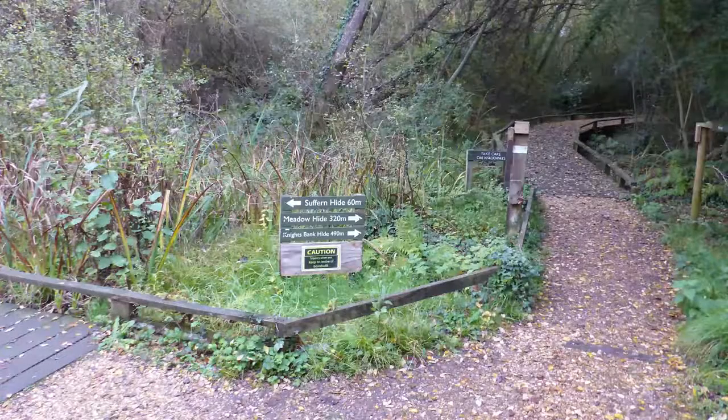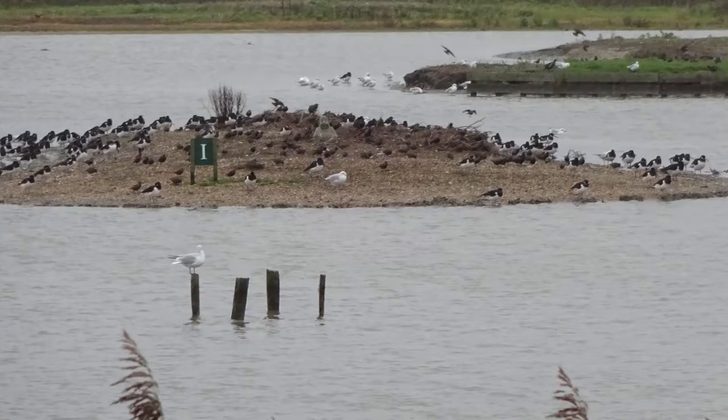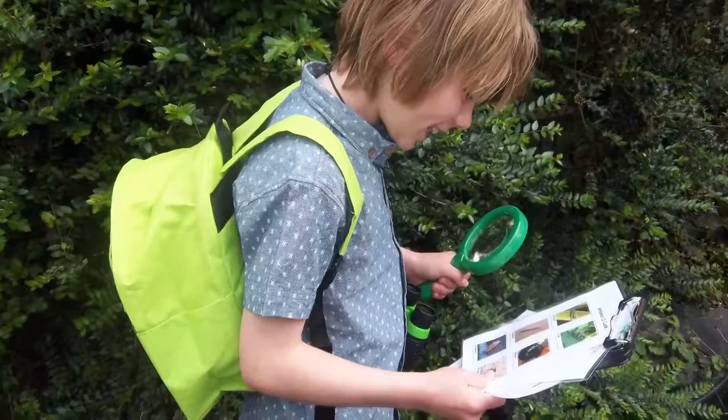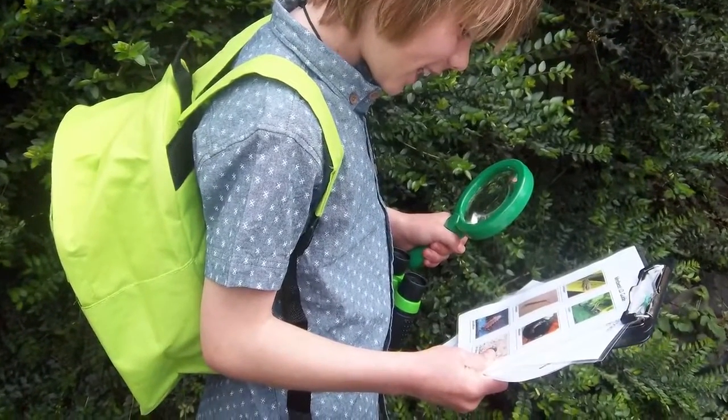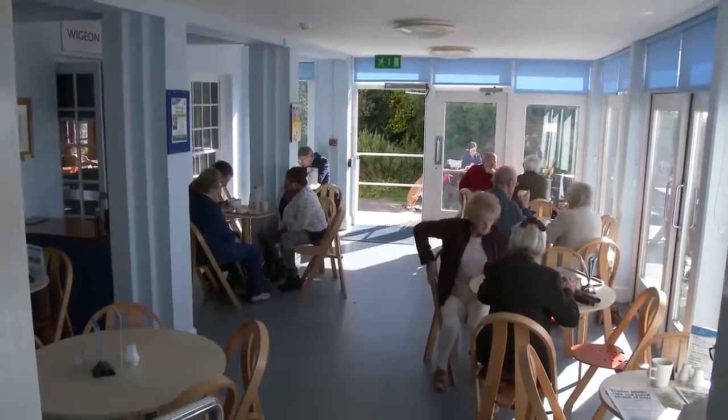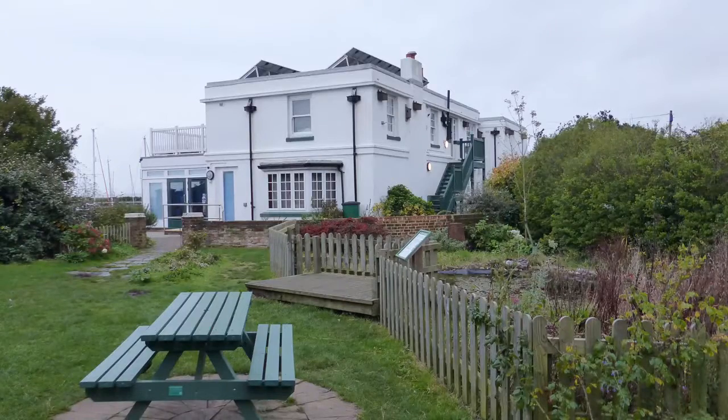As well as the actual reserve, we've got 8 hides where you can go and watch the wildlife, and there's all accessible paths around the whole of the reserve. And we've got stuff for families as well. We've got fairy doors that you can come and find. We've got a sculpted badger and an owl along the visitor route as well that you can go and find. We've got a beautiful tea room where you can sit and relax and enjoy some cake and some coffee.